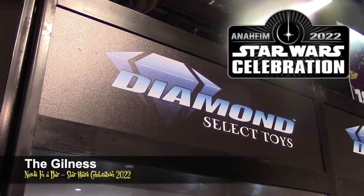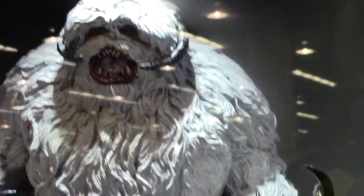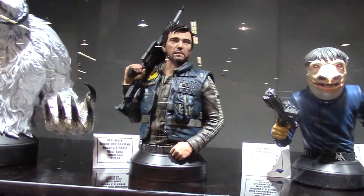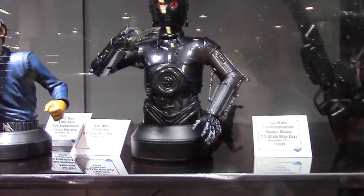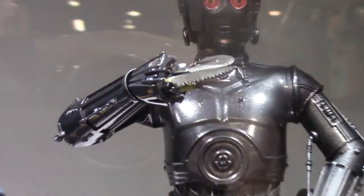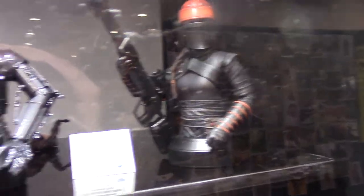Folks, we're back here at Diamond Select Toys and Gentle Giant. We're just going to take a look through the entire booth so you guys get an idea of what's on the way. So this is the Wampa. We've got Rogue One Cassian Andor, Blue Snaggletooth. Everybody loves Blue Snaggletooth, right? Triple Zero with all of his Edward Scissorhands crazy torture devices. And Fennec Shand. These are all the 1/6 scale minibusts, between $100 and $120. Probably a little bit more for the Wampa.